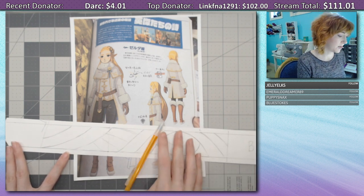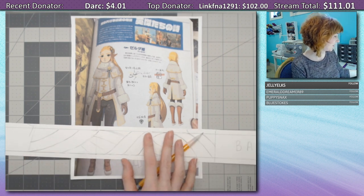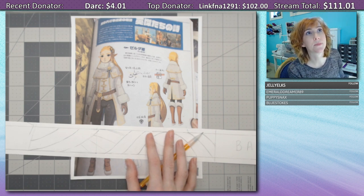I think that's pretty good. Okay, I'm gonna go ahead and sign off on this. I'm gonna start using my little clear, curvy rulers here to start cleaning up my lines a little bit.